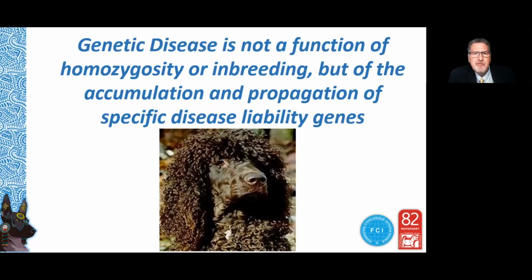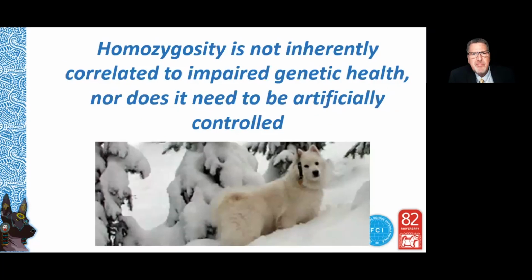Genetic disease is not a function of homozygosity or inbreeding, but of the accumulation and propagation of specific disease liability genes. Homozygosity is not inherently correlated to impaired genetic health, nor does it need to be artificially controlled. Some breeds were established based on line breeding to certain specific mutations, and those breeds tend to have higher homozygosity. Other breeds were based on working phenotypes, where any dog that can fulfill a working phenotype was utilized and brought into the gene pool before the stud book was closed, and those tend to have lower average homozygosity. But genetic disease has to do with liability genes and not the percentage of homozygosity.